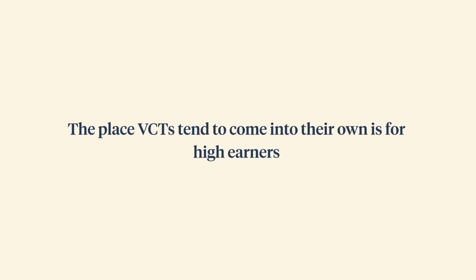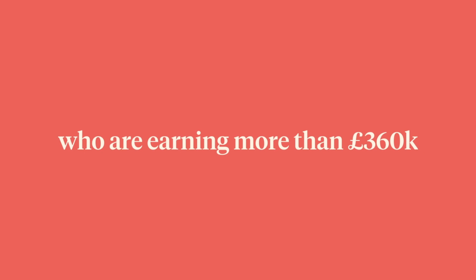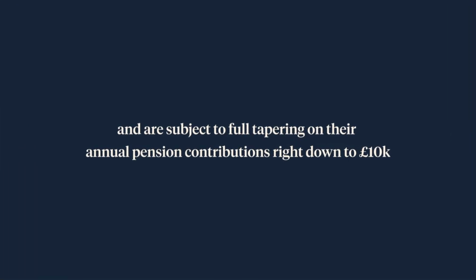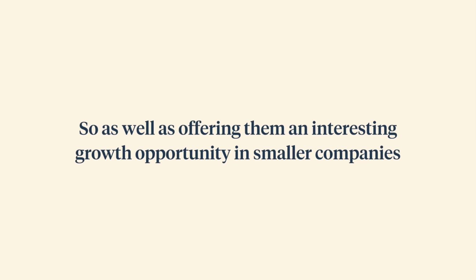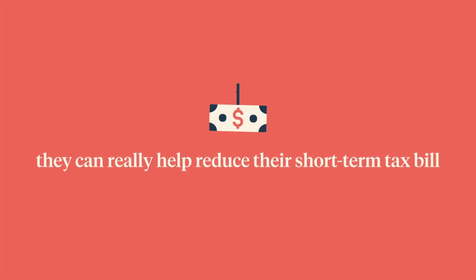The place VCTs tend to come into their own is for high earners who are earning more than £360,000 a year and are subject to full tapering on their annual pension contributions, right down to £10,000. A VCT can provide a great alternative to the income tax relief that this person would have otherwise received in a pension if they weren't subject to such heavy tapering. So as well as offering them an interesting growth opportunity in smaller companies, they can really help reduce their short-term tax bill.